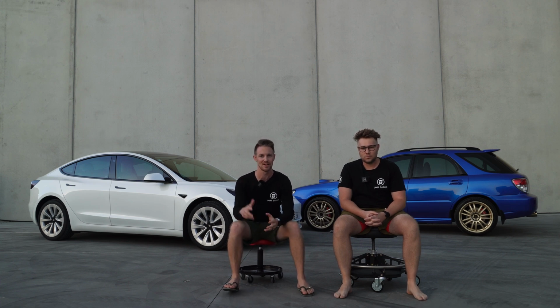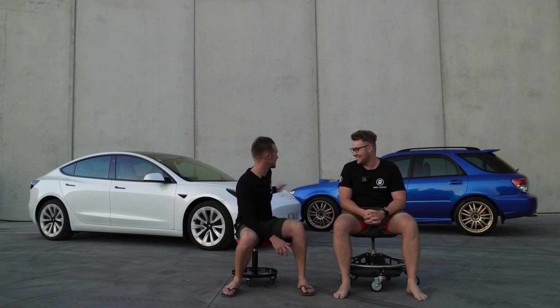So we've got the two cars behind us and spot the difference, you reckon, eh? Well, they pretty much look identical. They do, so... No, they don't. They don't look identical to each other, no.